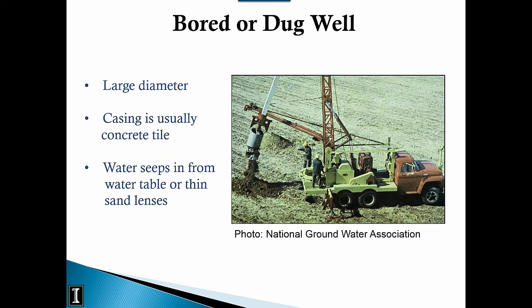So a bored dug well. I grew up, my grandpa hand dug the well that I grew up on a small hog farm in central Illinois in 1933. It's only 14 feet deep. It's uncemented brick, and the water that came into our well was from the water table, which means water that's percolating from the surface into the shallow water table and then seeping into our well. And that's because we had no good aquifer that was shallow that they knew of back in 1933 whenever my grandpa built the house at our farm.